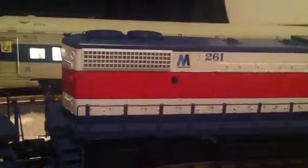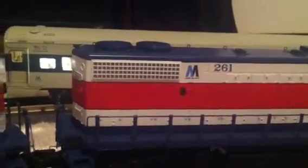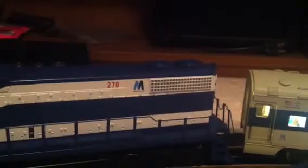I applied these logos myself. I bought the decal sheets on eBay. I stocked up on them. I've got enough to do several trains if I so choose to. So I just put those M logos on these Jeeps. They're still kind of drying.